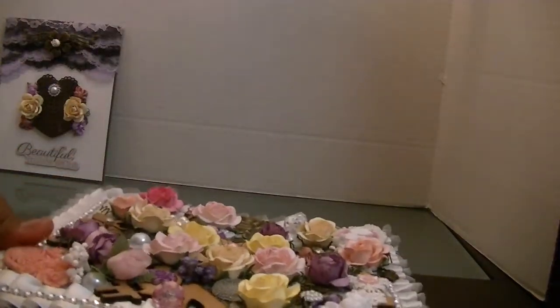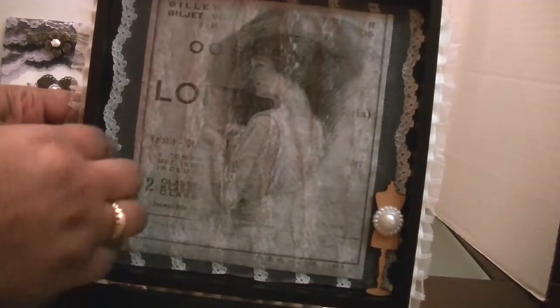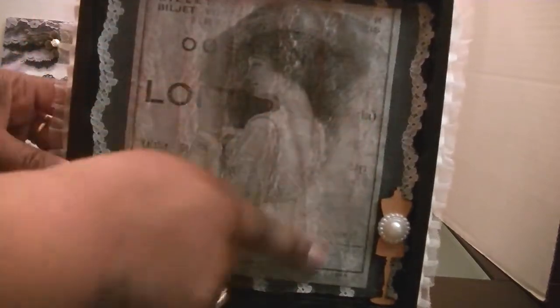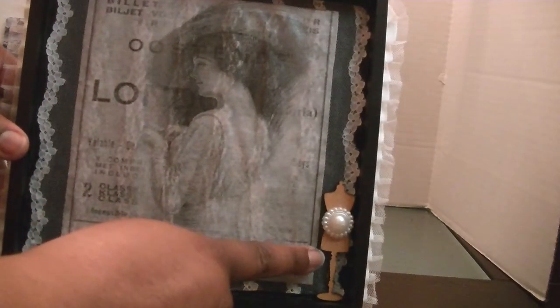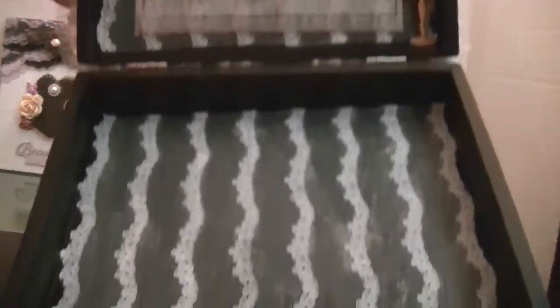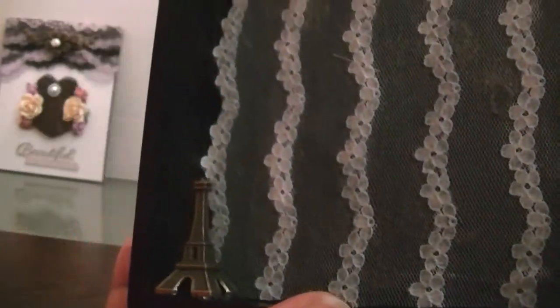So when you open it up, this is what it looks like. Here's some white lace that I got from Dee's store that was also gifted to us. And then here is a vintage bag that came from Spare Marbles. I cut it out and Mod Podged it on here because I wanted it to be super vintagey. And then right here in the corner, you'll see another wood dress form, and it has a flat back pearl there. See if I can bring that closer for you guys to see. And then down here is the same lace. In the corner here, I've glued this 3D Eiffel Tower piece.